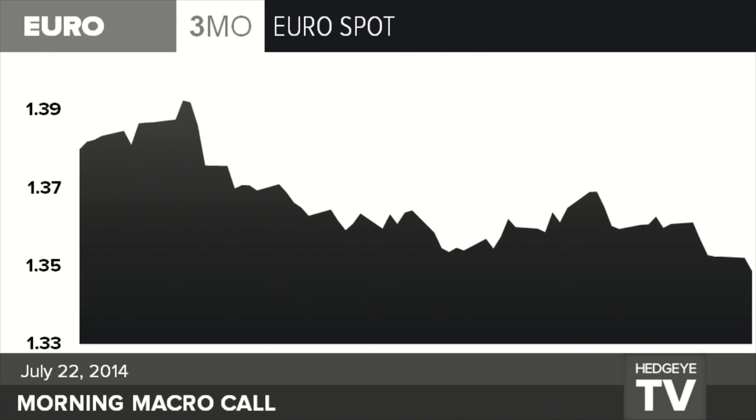So watch that trend line on euro versus USD. That's at $1.35, and you dipped below it this morning.